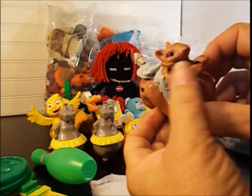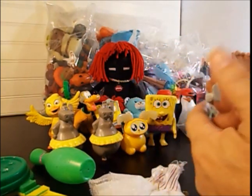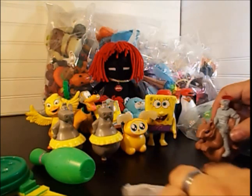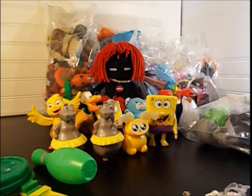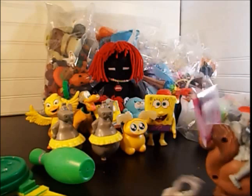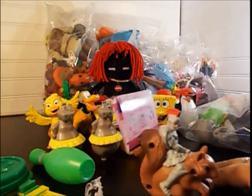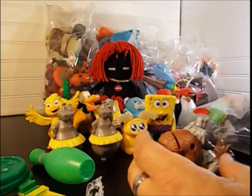Then we have this guy. This is 2009 McDonald's. I think you're supposed to put something in there. Let's try this. Isn't that cute? Take it out and he stops.